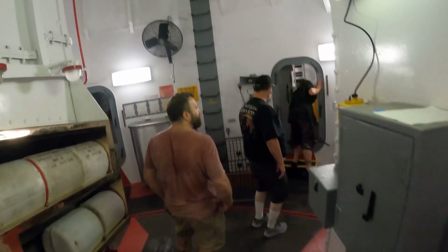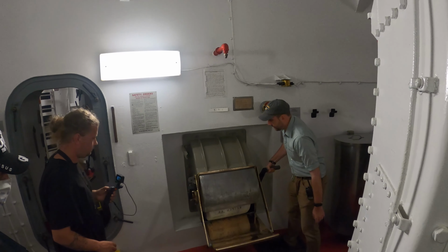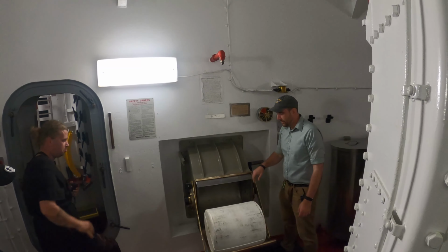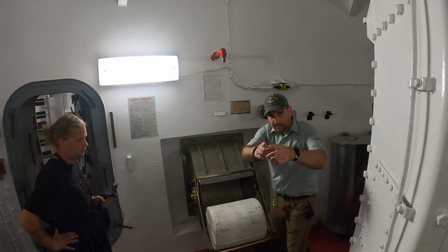So we got flash-proof roller doors like this one, so if there's an explosion, the turret doesn't go through to the magazine and vice versa. And it all still works. There's actually 2 layers of these between us and the magazine that the powder would have to be passed through, and then it gets picked up and taken to the elevator.